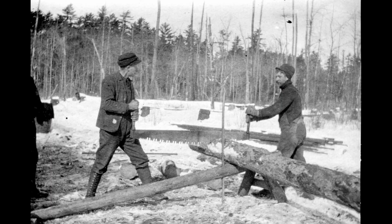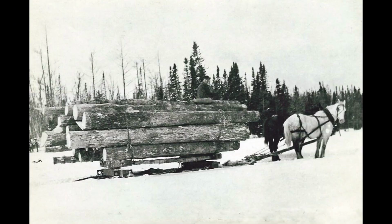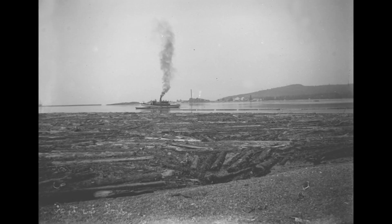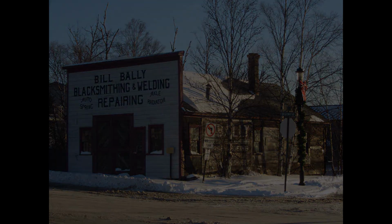The blades and the axes and all of that had to go to the blacksmith shop at the end of the day, as well as this area with the fishing industry and the logging and the iron ore mining. All of that needs repairs. Something's going to break, something's going to get dull. When we find a treasure here like the Bally Blacksmith Shop, I think it's important that we save it, take care of it, and share the story and the history about it with the people who come here and the people who live here.